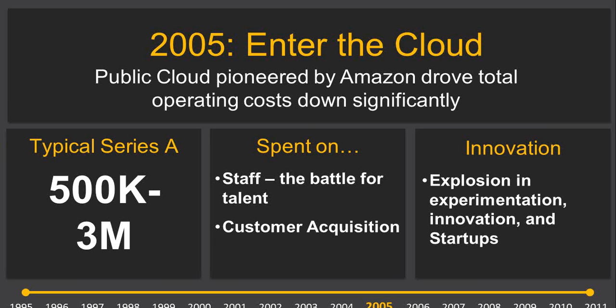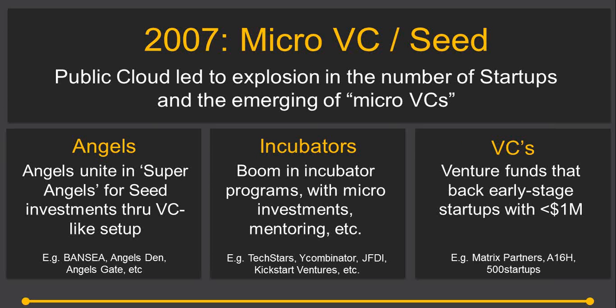And what we've seen from an innovation point of view is an absolute explosion in experimentation, a lot of innovation, and so many more startups. And that final part has actually driven this trend, and that's what Mark Sester was talking about, how Amazon changed the VC industry, because it spurred this explosion in the number of startups, but also the emergence of micro VCs. Micro VCs or seed funds could take different forms. It could be angels, or angels that unite in angel funds, or super angels, incubators and accelerators, of which, just in India, some people are counting there's like 40 to 80 as an example.